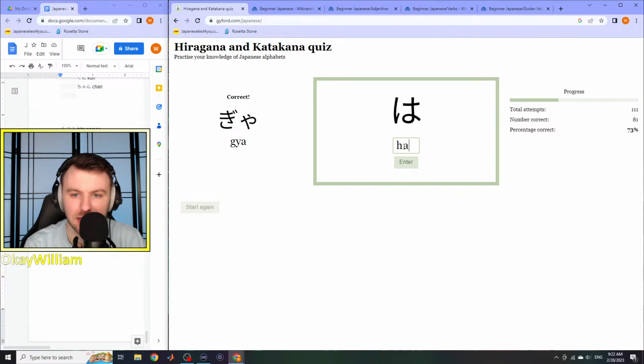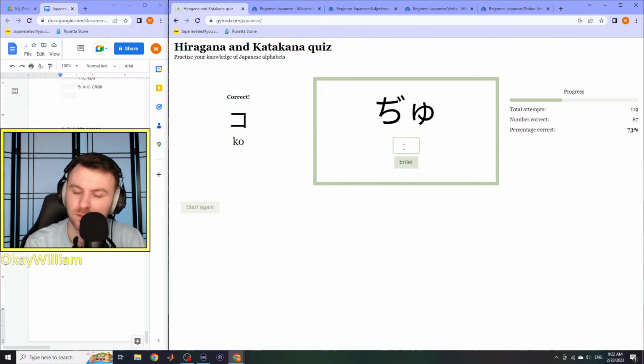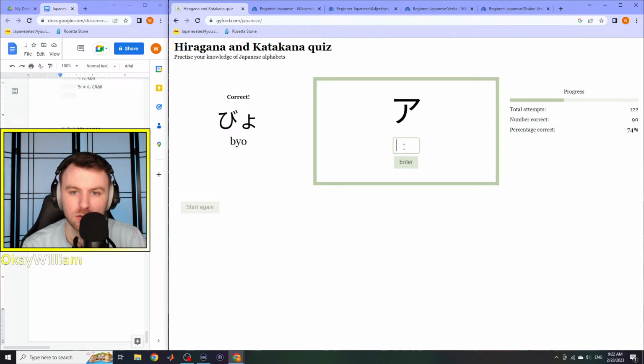This is... huh? Me. Zu. Re. Yeah. Yo. Oh, sorry. Go. This is jo. Ju. Mu. Bya. We read a version of this with or without the dakuten a second ago. I think this is ki. Yeah. That.